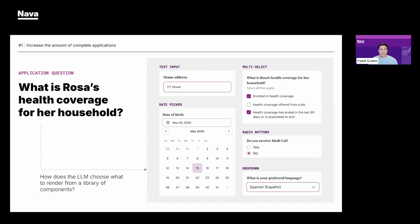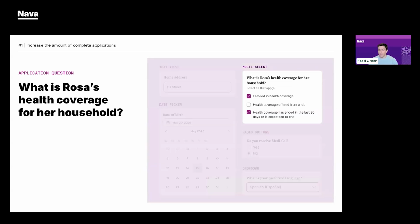So, for example, if the agent sees that the preferred language question has a fixed set of options, it's going to pass in an input type of select along with those options that we render in a dropdown. And if it's a question like, what is the health coverage for her household, which needs multiple answers, the agent sets multi-select to true, and we render a checkbox group.